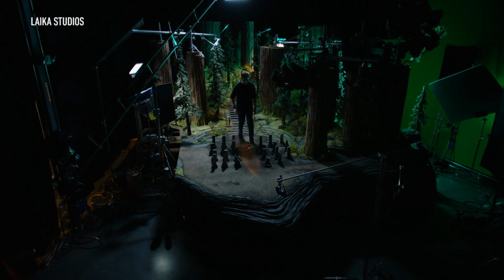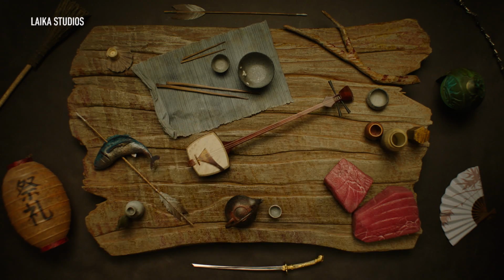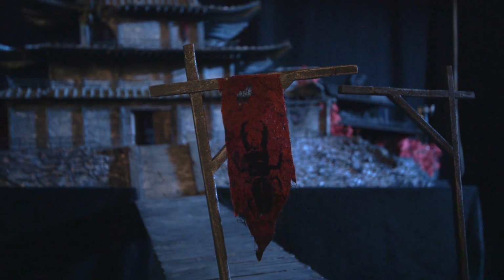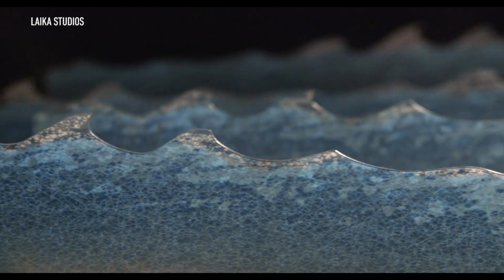Each supervisor's department breaks down into teams that work simultaneously on a variety of production aspects at once across 72 different sets. The sets, rigging support, and character bodies are custom designed and mostly built by hand.